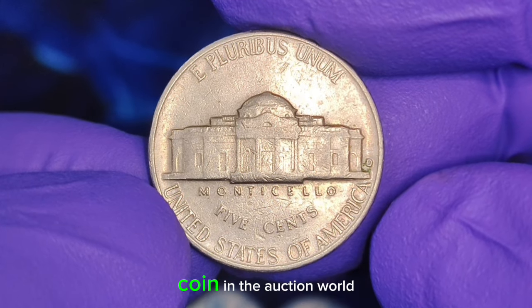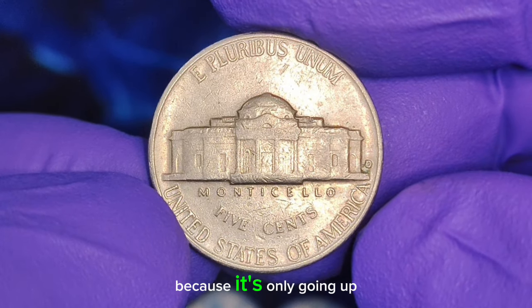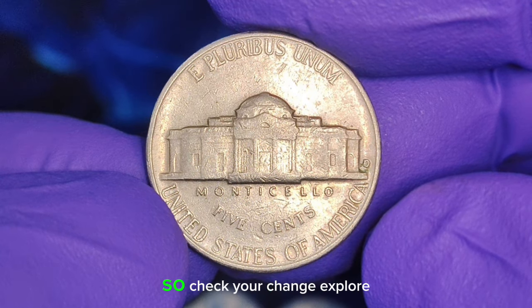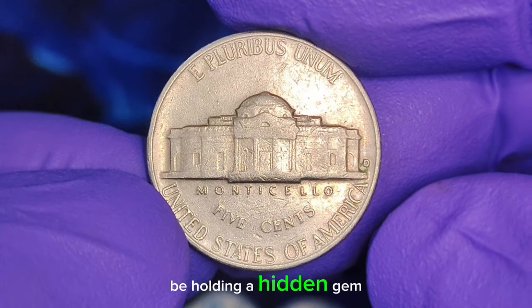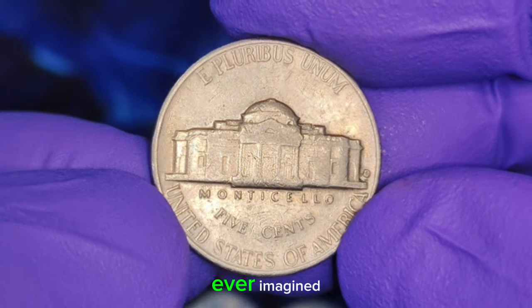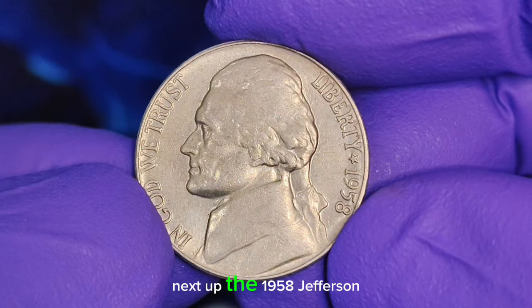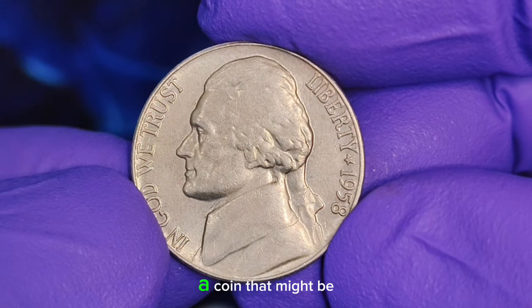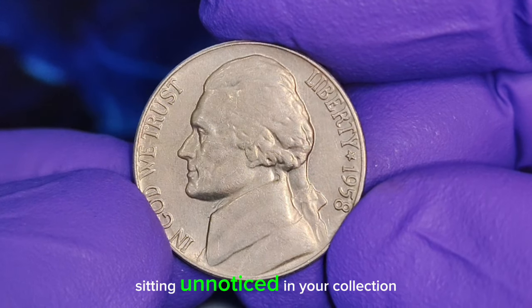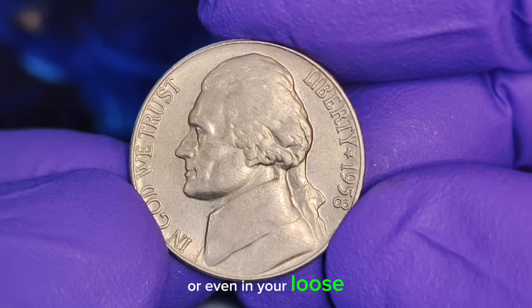Keep an eye on this coin in the auction world because it's only going up in value. So check your change, explore your collection, and who knows, you might be holding a hidden gem worth far more than you ever imagined. Next up, the 1958 Jefferson Nickel without a mint mark, a coin that might be sitting unnoticed in your collection or even in your loose change.